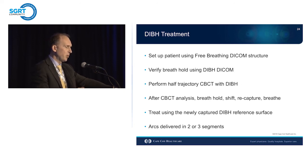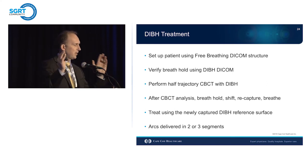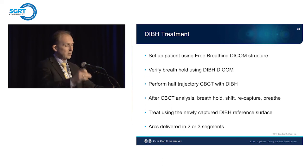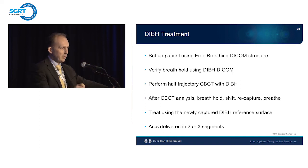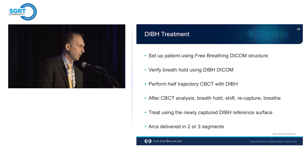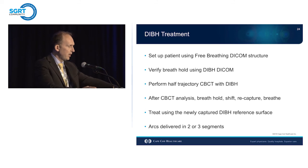So after we do the cone beam CT analysis, shifts are determined. At that point, while the physician is looking at the cone beam CT, we are parking the imager already, KV, cassette, and the source is going back. Why? Because we want to have that beautiful, clear view when we recapture that breath hold shifted image. Gantry is at 0, all the arms are back. And all these things have to happen at the same time. I'm all about saving time for these patients when they're on the table. Being like this for 25, 30 minutes is taxing on these older patients, of course, and the breath hold also can be difficult. So then we treat them, of course, with the newly captured breath hold reference surface, and then the arcs are delivered either 2 or 3 segments.